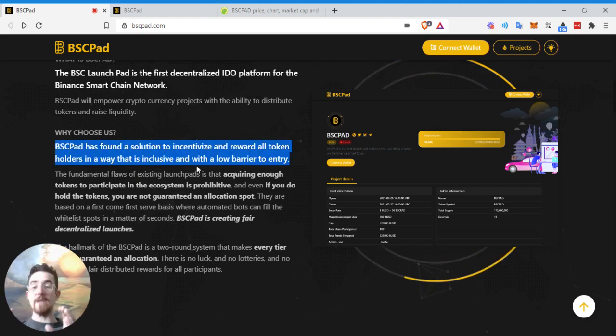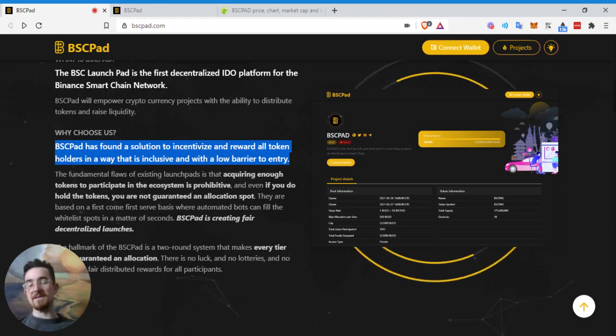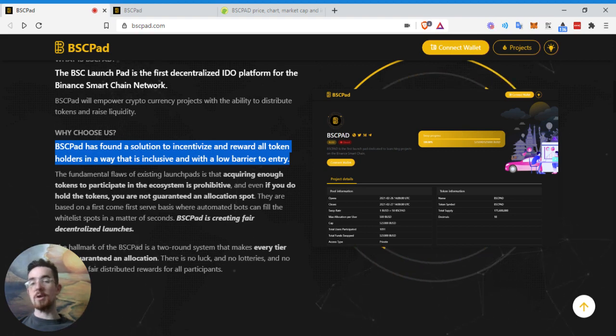The low barrier to entry part is pulling away a lot of people from things like Polkastarter or TrustSwap, where you do have to have a decent amount of minimum tokens, and it is different for each launch. Things are constantly changing, which is why you have to stay up to date with it. I don't necessarily say it's one size fits all, like you have to have X amount, because it depends on which level you want to get in at, and again, it changes per launch.